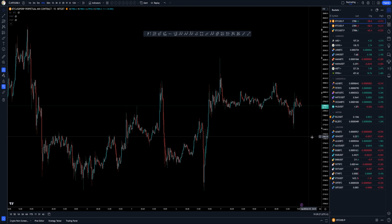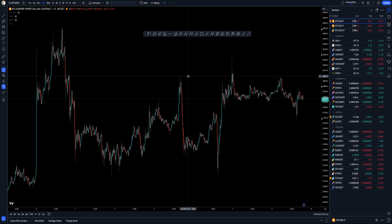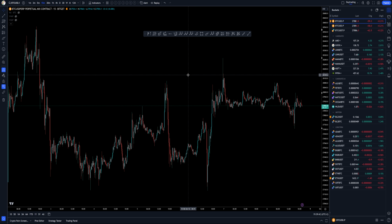What is going on with Bitcoin currently? Last Friday, we have seen a decrease in price, and then we have seen a retracement of the entire move, taking out the highs prior to that, all in one single day.